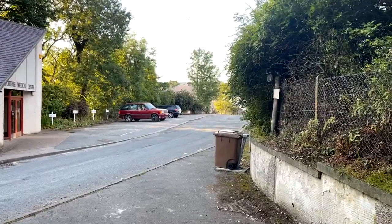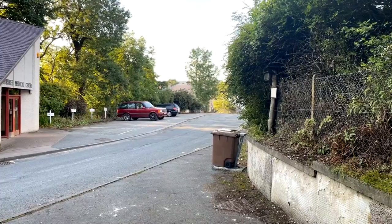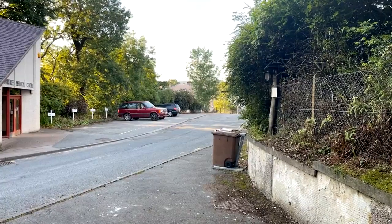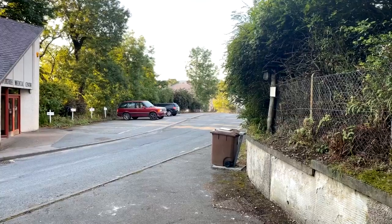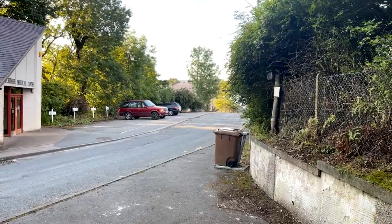No, my map's not working. There's a glitch with my map. We can't get it to work. There's nothing I can do about it. But if you Google Portree, you will definitely get a map, and I will show you a picture of a map when we're going round.